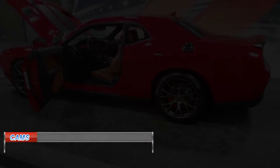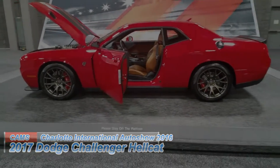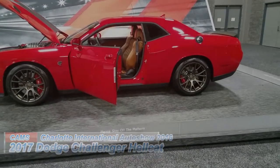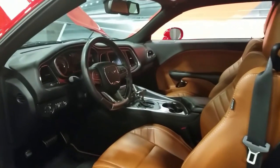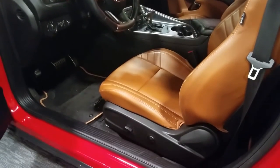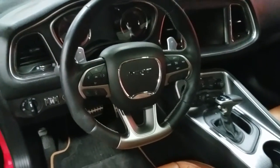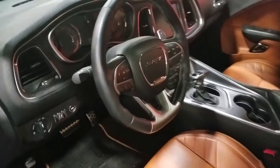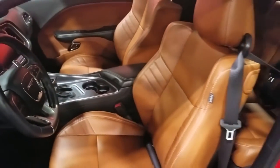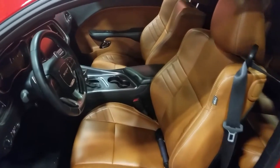The beast from Dodge, the Hellcat Challenger. Really special car. Look at those seats. Very nice looking car. Classic interior, retrofit in this new iteration of the Challenger. Definitely a very special car for Dodge.